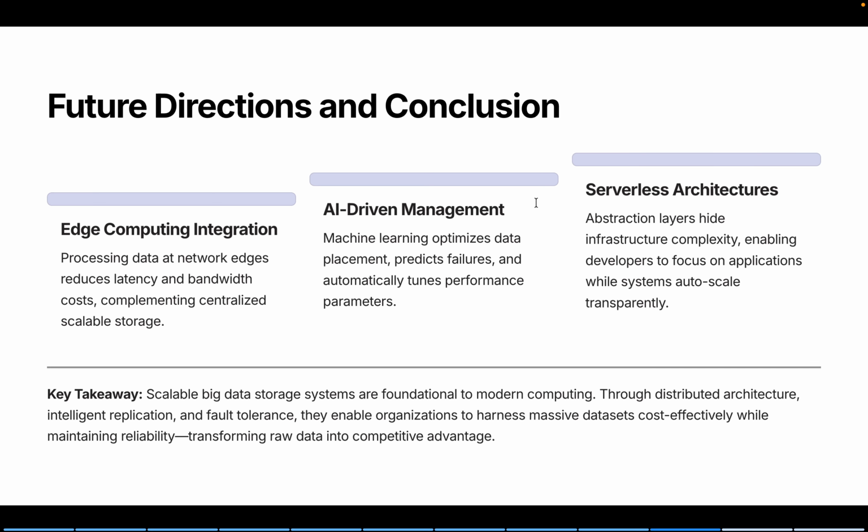To sum up, scalable big data storage systems are essential to efficiently manage the fast-growing data of today and tomorrow, enabling businesses to stay competitive and innovative. Key takeaways. Scalable big data storage systems are foundational to modern computing through distributed architecture, replication, and fault tolerance. They enable organizations to harness massive datasets cost effectively while maintaining reliability, transforming raw data into competitive advantage.